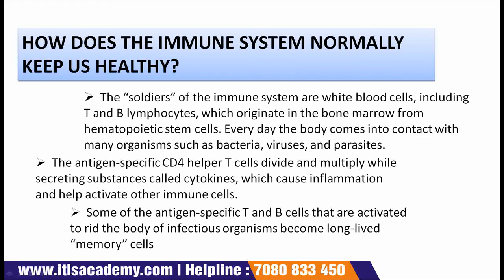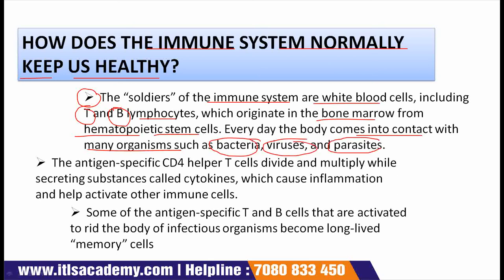A question arises here: how does the immune system normally keep us healthy? So the answer is, first point, the soldiers of the immune system are white blood cells including T and B lymphocytes, which originate in the bone marrow from hematopoietic stem cells. Every day, the body comes into contact with many organisms such as bacteria, viruses, and parasites.